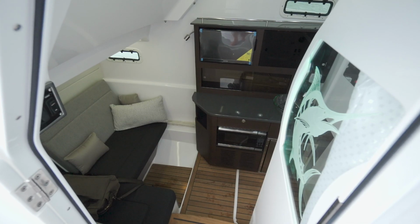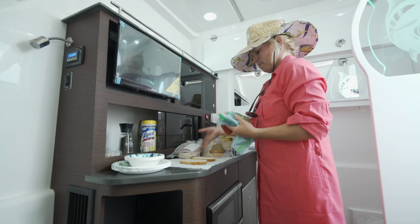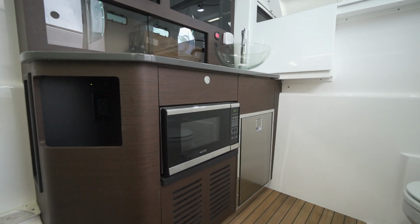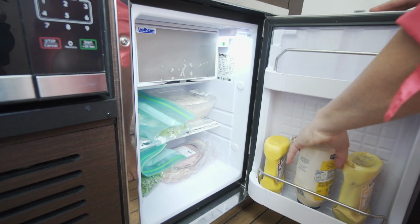Walking into the cabin today, everything was laid out perfect. I actually used the galley area to make lunch, and I had everything I needed. I had a microwave, I had a sink, I had plenty of prep room, and a refrigerator. But let's not just stop there.